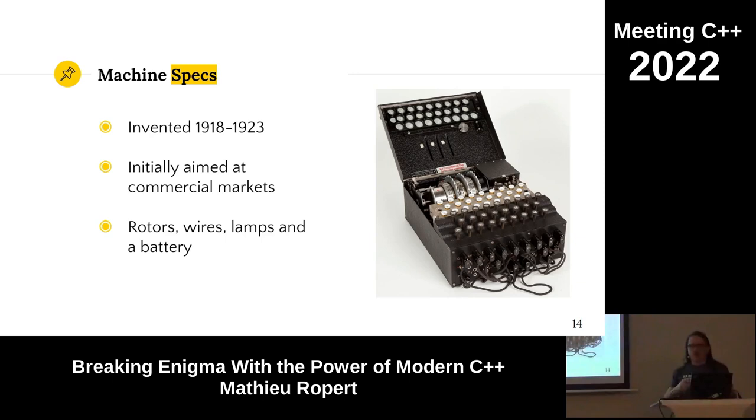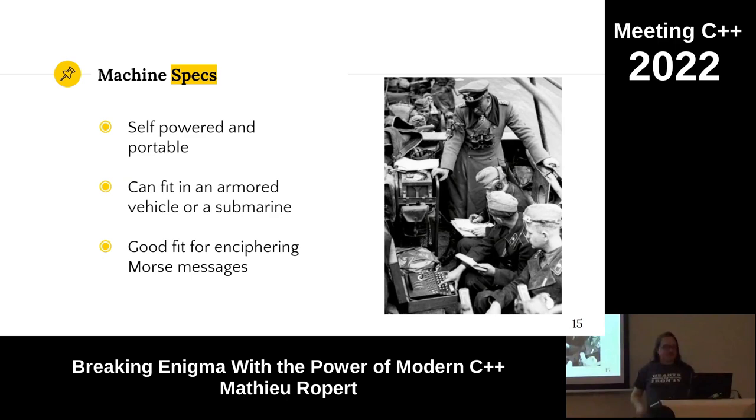And again, I have to stress, there is no electronics in this. It's made in the 1920s. It's a bunch of rotors, some wires, lamps, a battery, and some soldering. That's it. And that's how the whole thing works. It is self-powered and it's portable, which the German army liked very much very early, because again, you can put it in an armored vehicle, you can put it in a submarine, and it's pretty good to encipher Morse messages, because the only thing it enciphers is letters from A to Z, which is perfect if you're sending Morse.